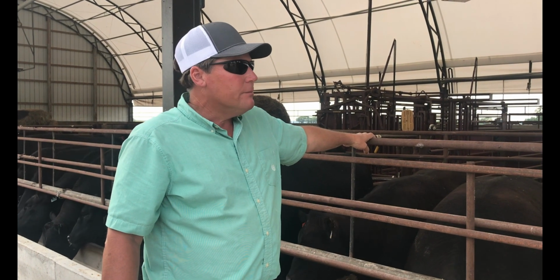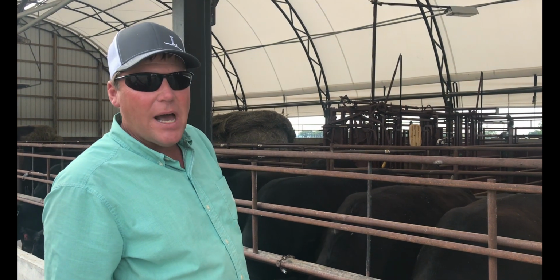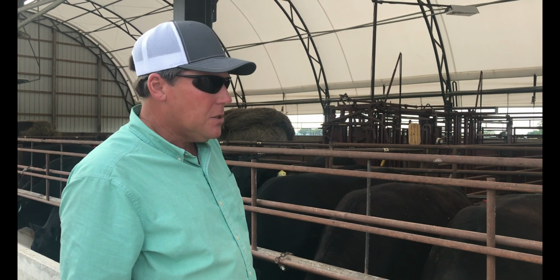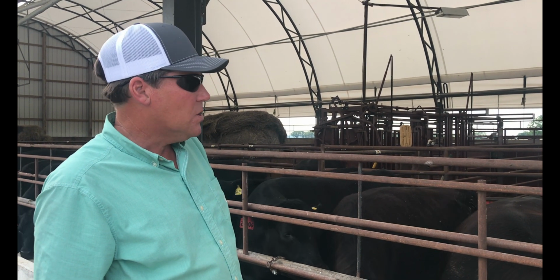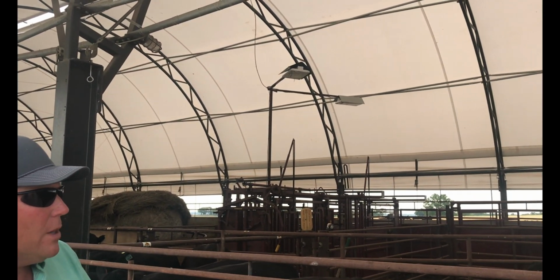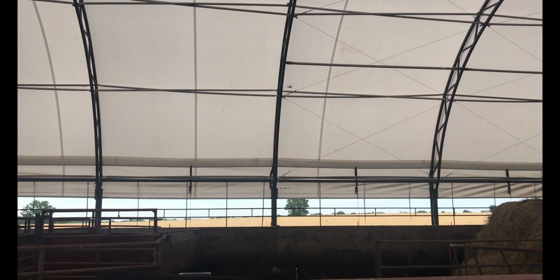But I just wanted to take a little time here and show that just because animals are raised in confinement doesn't mean that they're abused or that it's inhumane. These girls here, they never get wet. They're protected from the rain and the snow in the winter. Also, they're in a constant state of shade during this hot, humid weather we have in Missouri. They're always under roof in the shade. There's always a breeze blowing through there.